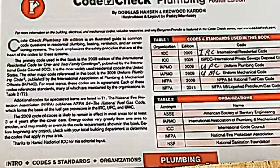As you can see, hopefully you've gone out and bought this book. If you don't have this book, you can buy it from Amazon or wherever you want. We don't sell them, but maybe in the future.